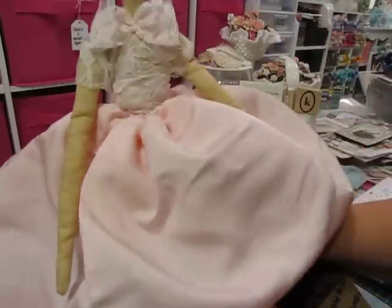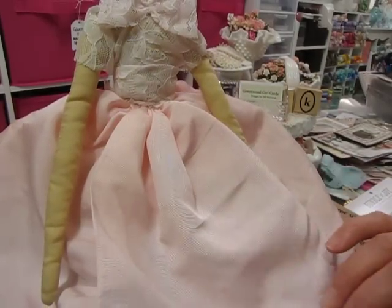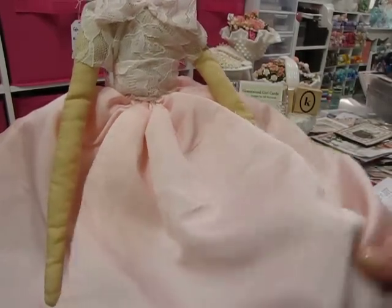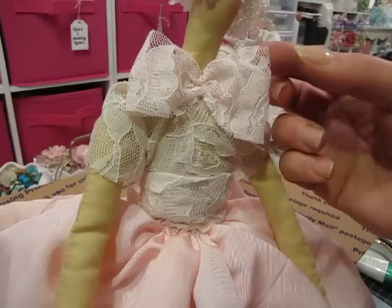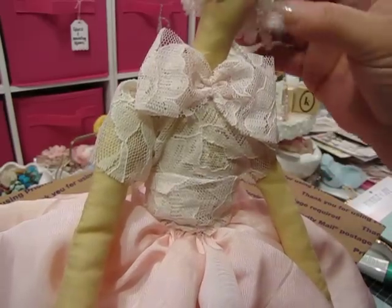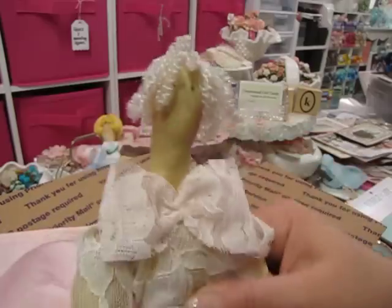It's a giant pink ball gown. Look at this. It's made out of like satin or moire silk. It's a beautiful fabric. It has an underskirt of tulle. And this fabric right here is some fabric that I sent to her from a lace curtain. And then she has the cutest curly hair. Oh my gosh, look at her hair. Oh wait, let me get her face in camera.